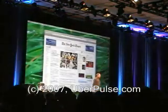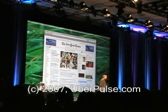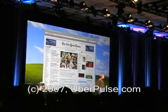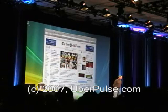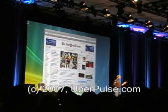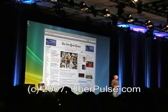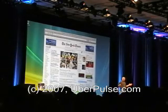We now have Safari, the latest and greatest version of Safari 3 running on Leopard. Safari 3 now runs on XP and Vista as well. They exist today. How do they work? Well, one of the most important things, of course, we're bringing all of the Safari innovations over to Windows because it is the best browser in the world.